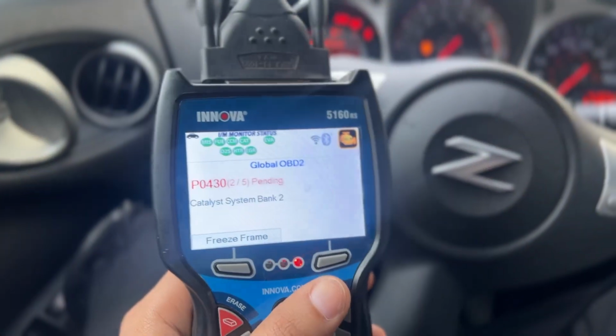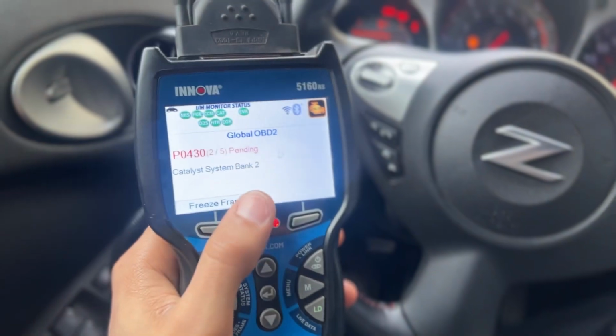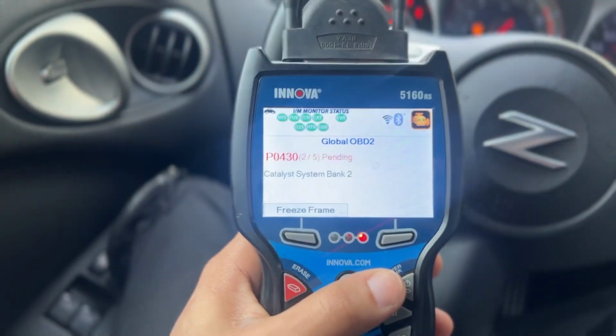So I'm diagnosing the car and we got a catalyst system bank 2 pending. So I'm guessing it's gonna go bad pretty soon.